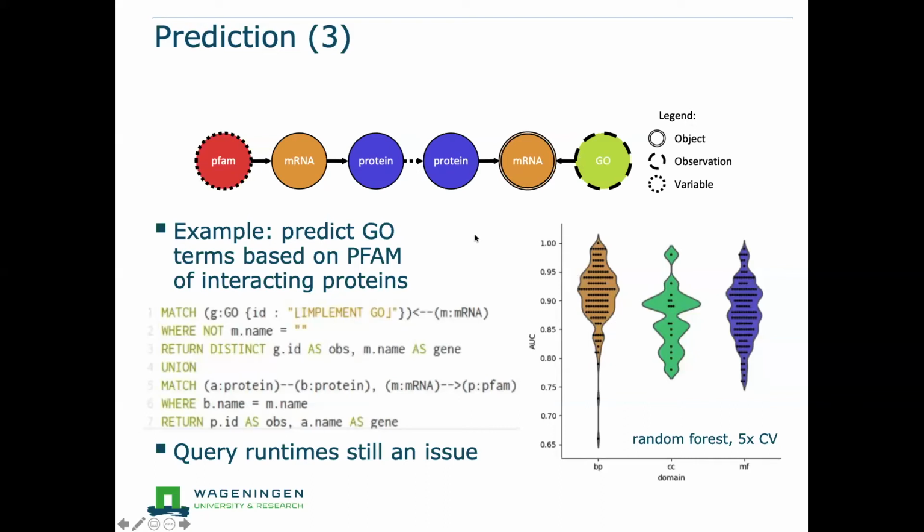Again, this is nothing that couldn't be done before, but then at least you would have to combine a lot of different databases and do a lot of groundwork before you could get here. And now it's fairly straightforward to develop a query like this and just add predicted edges.